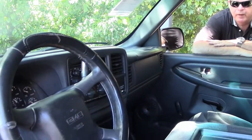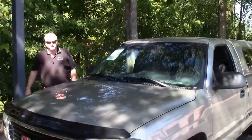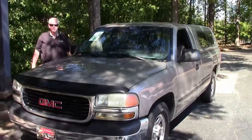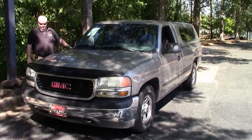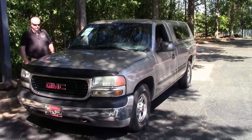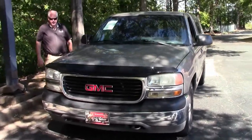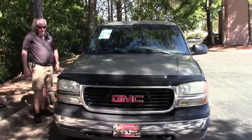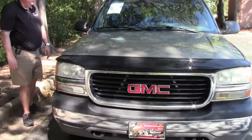We have our non-Corvette truck division. This is a 2002 GMC Yukon SL truck with a camper on the back. As you can see, in great condition. It's got a little over 133,000 miles on it. We do have Firestone Destination raised letter tires.